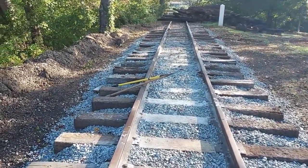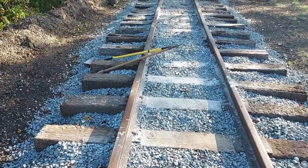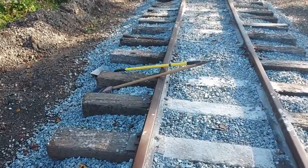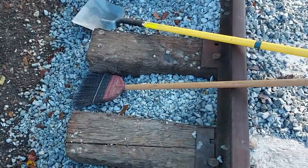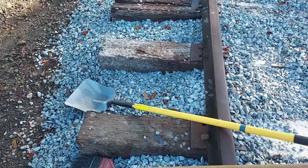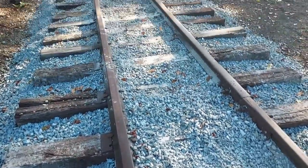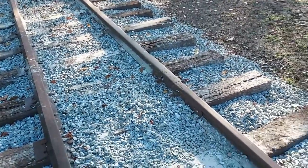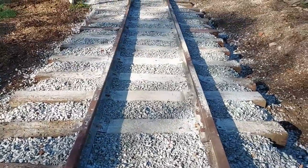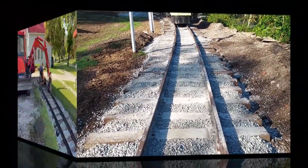And I asked for a narrow gauge ballast regulator. And guess what they gave me? A track broom and a shovel. I need help! I need help. We got all this to do out front yet, too, after we get it spiked down. But it's coming along. Almost looks as good as a BNSF track. Another update here.